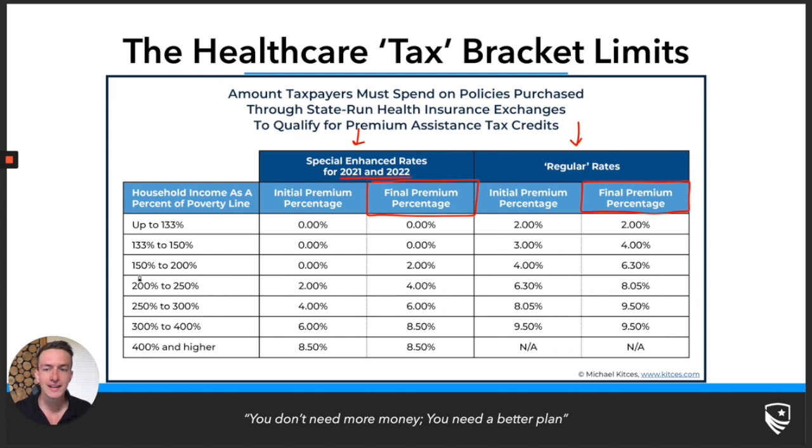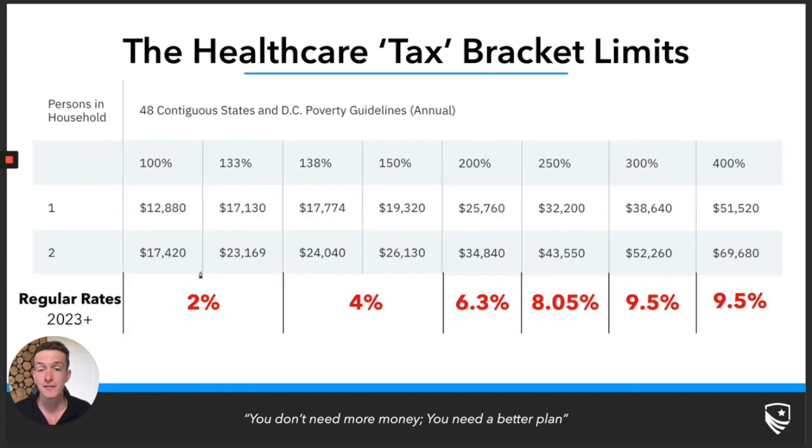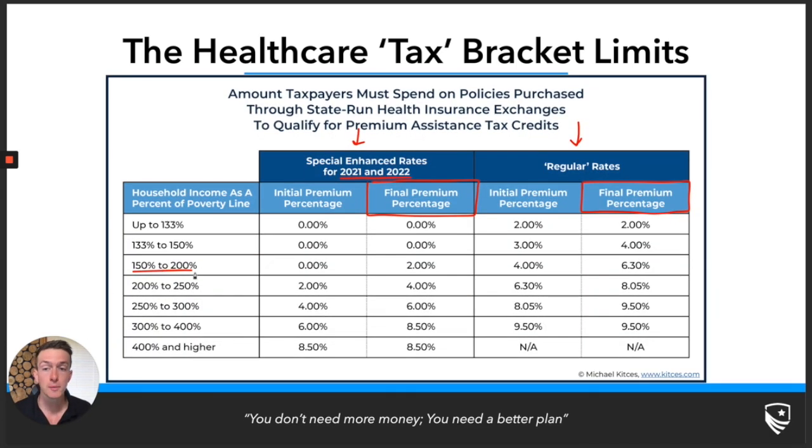So if you're taking out additional income within this 150 to 200% poverty level range, for every extra dollar that you take out, you're going to add 2% in healthcare costs under the American Rescue Plan. Underneath the healthcare cliff, you're going to be adding 6.3%. So a big message here is for the next 2 years, you're able to take out more income. You're able to report a higher income. You're able to have larger Roth conversions without adding as much to your healthcare expense rate.